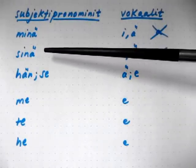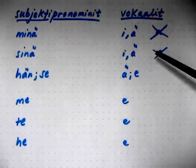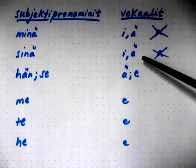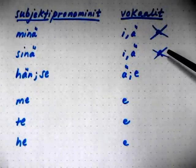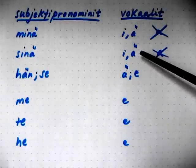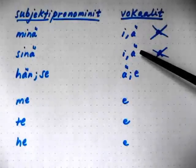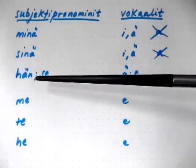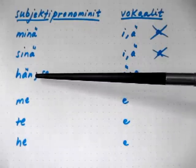Sinä. I, ä. Again, a is incorrect in this context. A, ä. For a, that's a back vowel, the tongue is farther back. For ä, that's a front vowel, and the tongue is more forward. If you're saying a, simply slide your tongue forward to get to ä. Hän, hän. This is used for he or she.